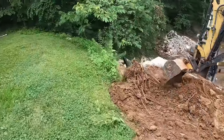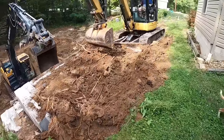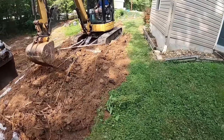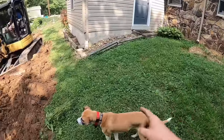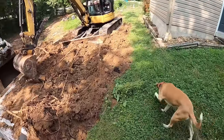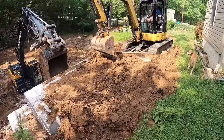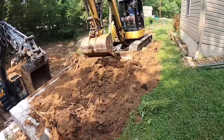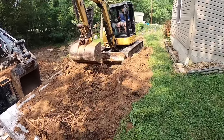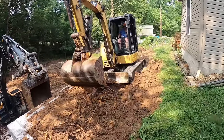All right. We are close to having enough dirt in here to do what we need to do. We're gonna polish this up a little bit, and then we got a downspout line, three downspout lines, one foundation drain. We got to get all tied together and get over the hill somewhere. So I'm gonna hop on the 304 here and just kind of polish this up a little bit for Aaron, and then it's gonna be pipe time.